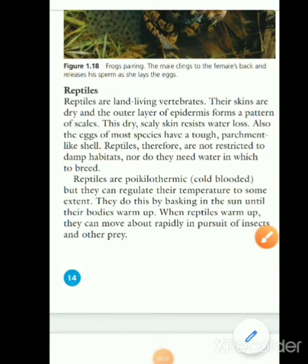This is Junior Scientist, and we have just started a series of lectures, and this is the fourth lecture of our lectures related to biology. We were studying vertebrates. We have studied a few organisms, like fish and amphibians, and now we have just started reptiles. You should be clear that reptiles are called land-living vertebrates.